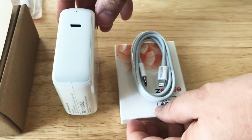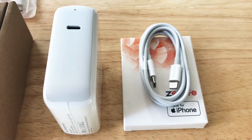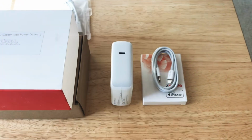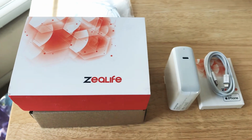So this will fast charge your iPhone 11 Pro Max, iPhone 11 Pro, and iPhone 11, along with the iPhone XS and XS Max iPhones. So a lot of quick charging. You can use this with your laptop, your Chromebook, really almost any Android smartphone out there.